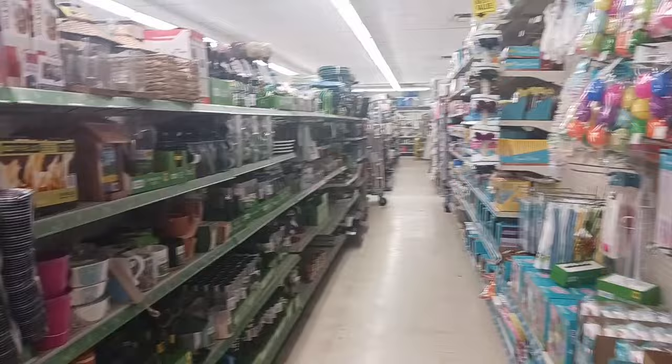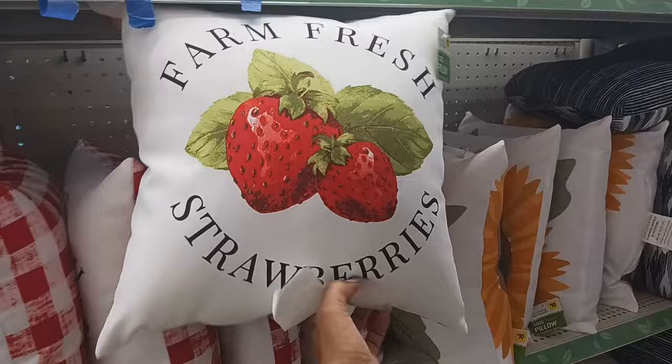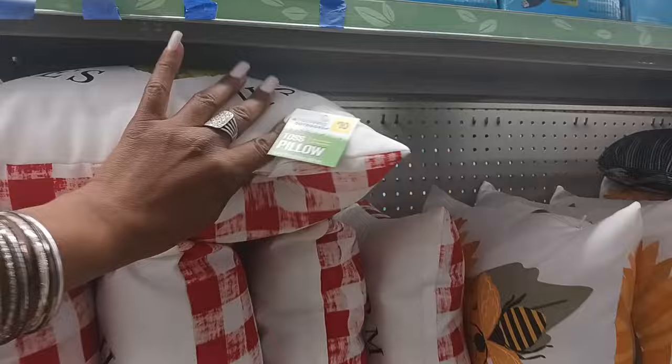Okay, so we're going to start here where they have these pretty pillows. Look at this right here. I thought that was so cute. Look at that, farm fresh strawberries. One of my favorites. I love strawberries. That's like my favorite fruit there. I love that. And look on the back where you got the red and white there. I love that. And this pillow is $10.